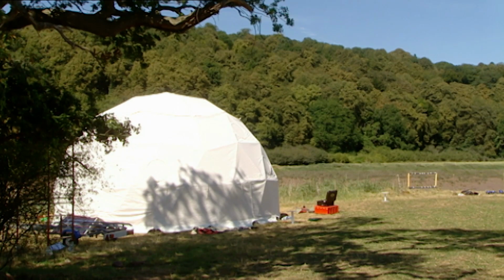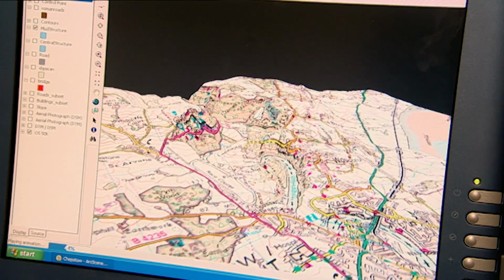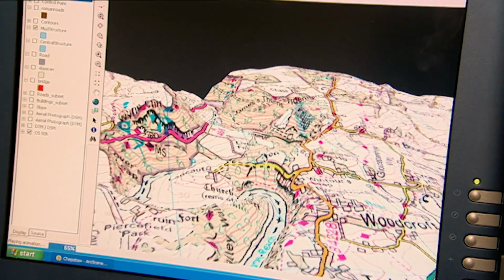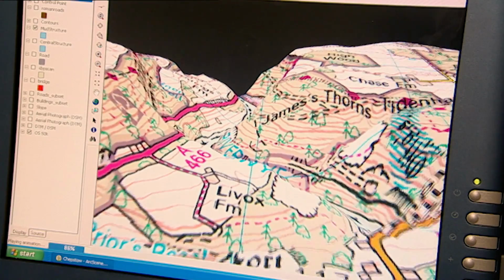Meg's finished her survey of the field and is tying it into our GIS system. Maybe bring in, for example, we've got an elevation model here. This is the Ordnance Survey data, which we can actually spin round. So you can really see it's a valley. It's a pretty deep valley in there that the river cuts through, right along the valley here.